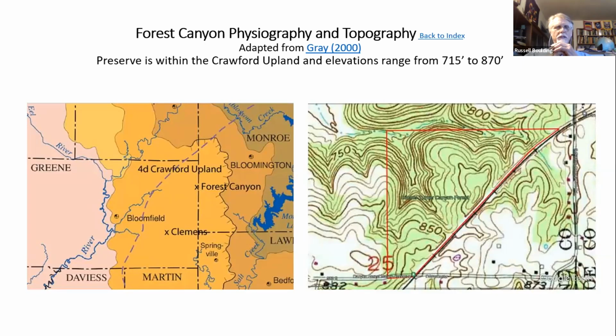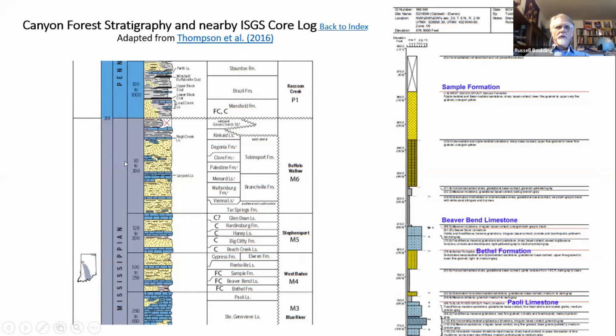So the physiography, again, Forest Canyon is in the Crawford Upland. Clemens is also in the Crawford Upland. Here's the topography, ranges from about 715 to 870. I think maybe the topographic map you see on the trail map is a little bit different from that, but I've taken that from this topo sheet.